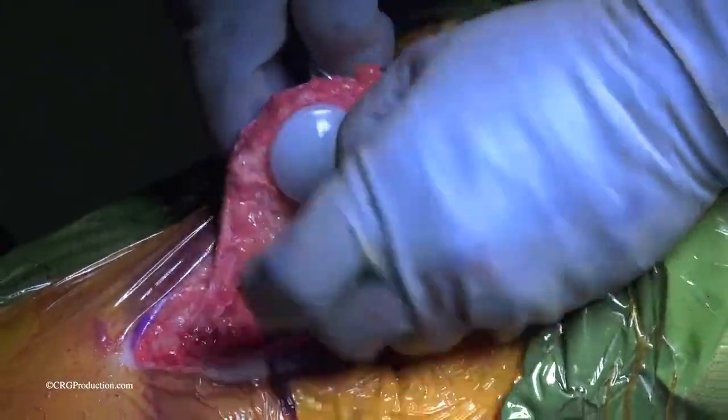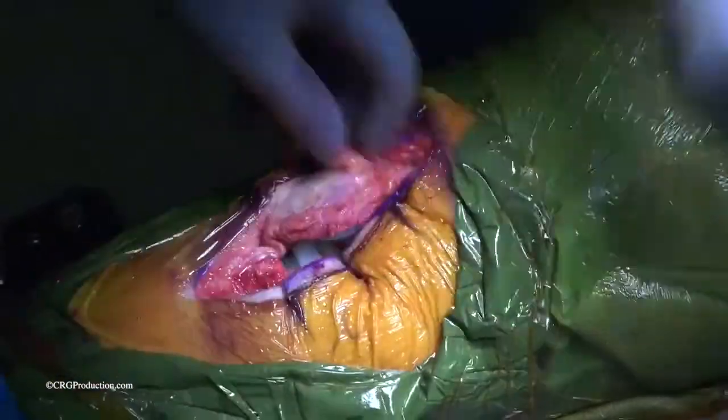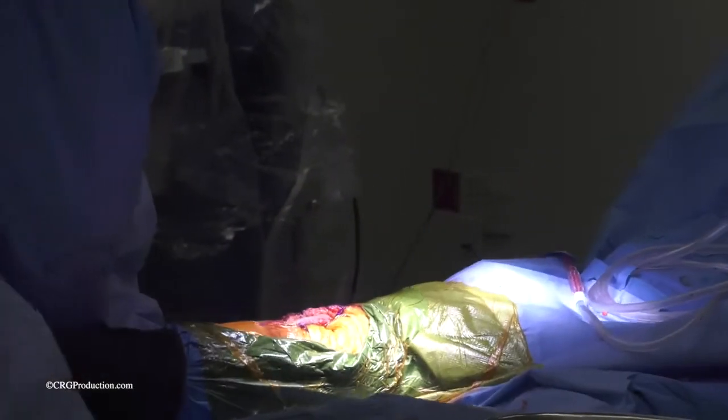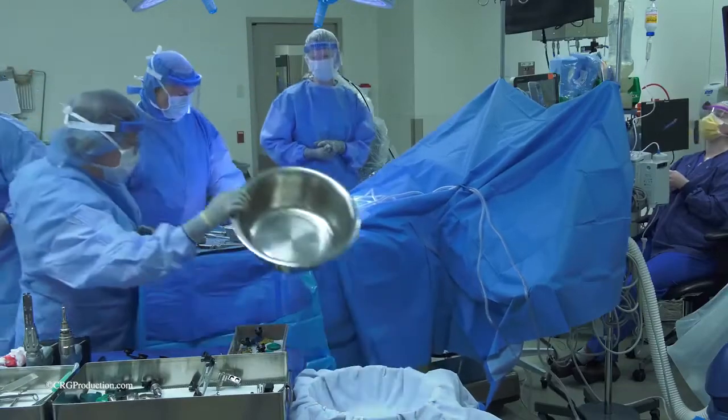And there it is. Looks perfect in place. So it looks good, feels good, extends nicely, has a good range of motion, the kneecap is staying in place.